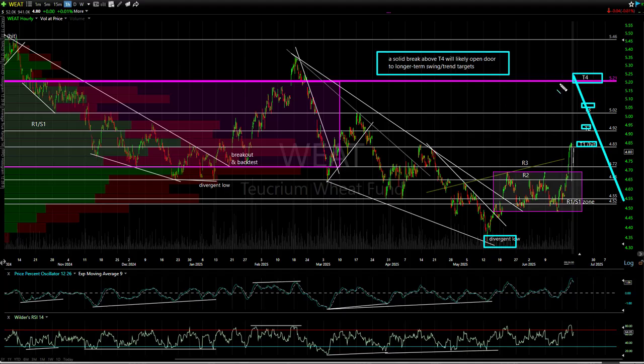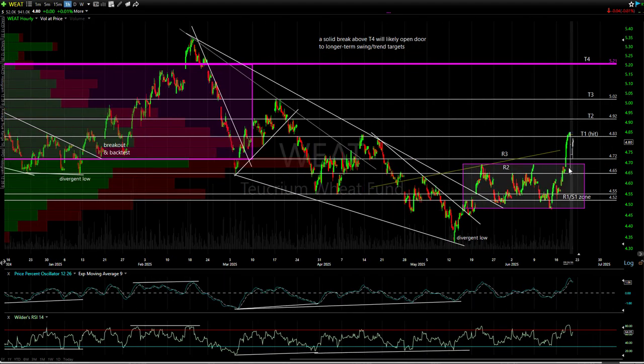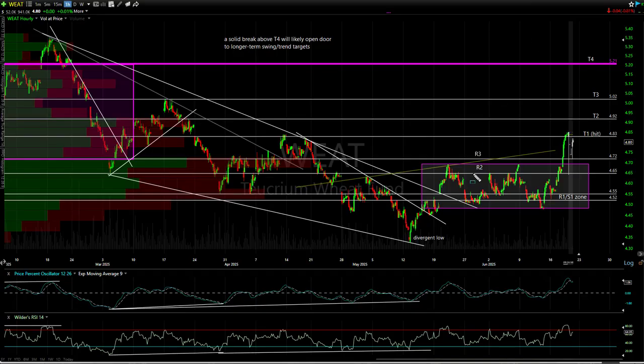of $WHEAT, which are the continuous contract futures. So we can chart back for decades on that. Okay, not much more to add other than this is how the trades work.